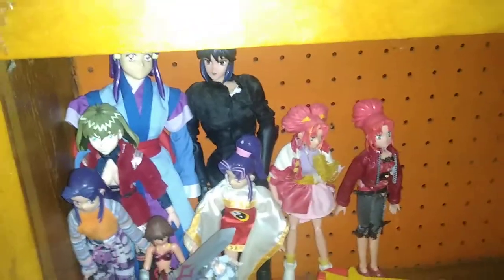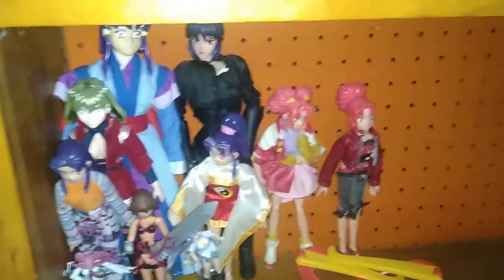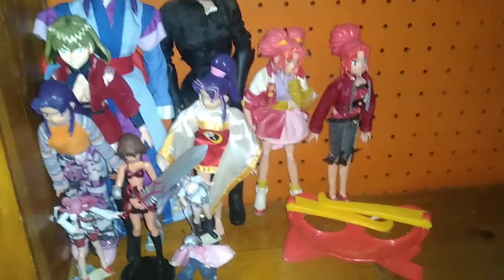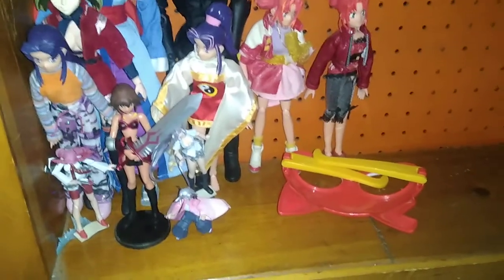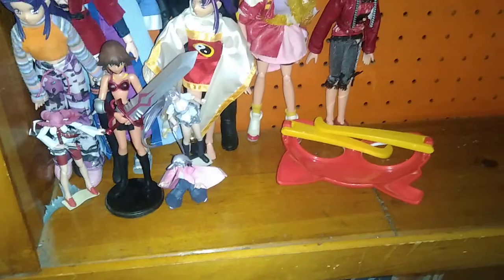Next, we got my random Figma shelf, which I moved over here now. We got Ayaka from Tenchi Muyo. We got the girl from the movie Armitage. I'm bad with knowing her name. We got the Super Doll Knights. We got the Black Rose from Dot Hack Sign. I'm not through watching that series yet. We got that school fight anime I don't know the name of, but I got the Build-A-Figmas from there.